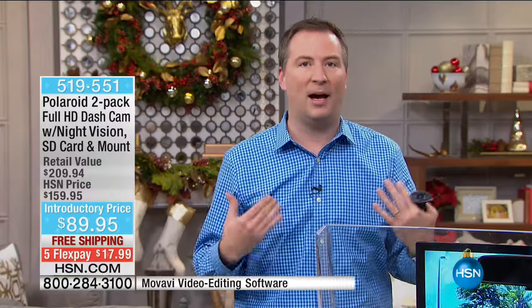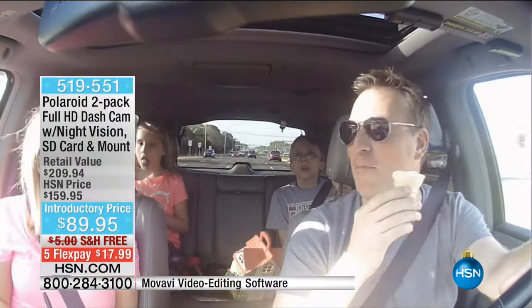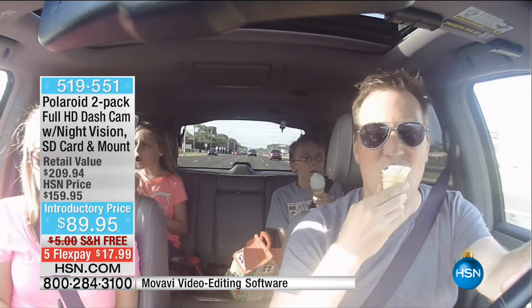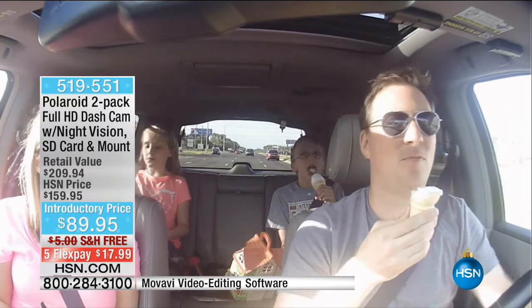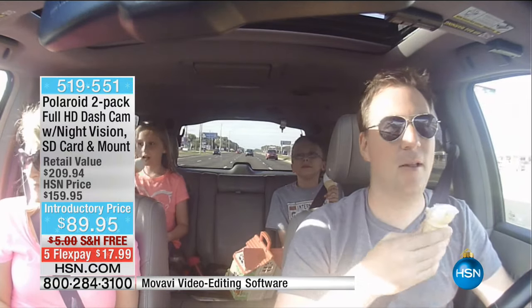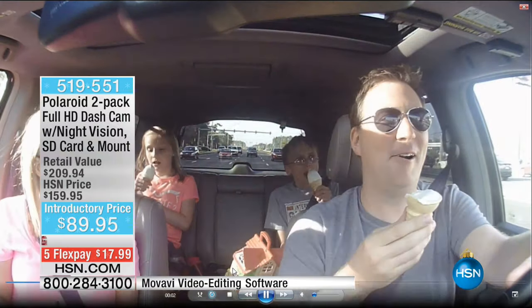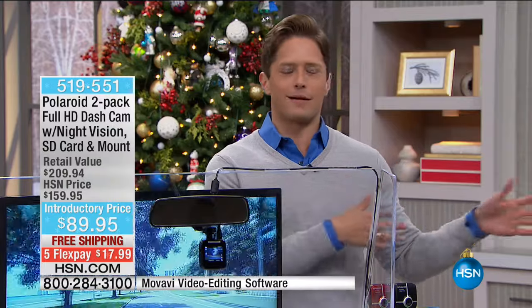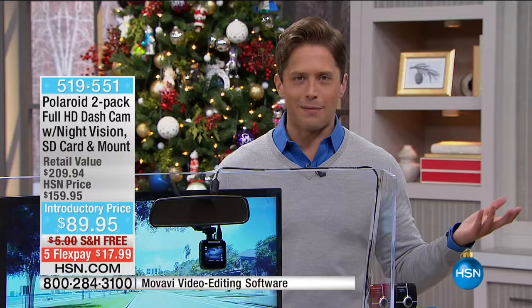But if you turn it around, you can also see what's going on behind you, whether it's the kids in the car. And this is where it's fun. Holiday time, kids are singing along in the back seat. Absolutely. Last year we watched my son identify Christmas lights for the first time, and great memories. He'd go, here's some, here's some! And you could record that and put it on Facebook or email it to the grandparents, and let them see those amazing moments. You know, the Christmas song sing-along that happens in the back seat.